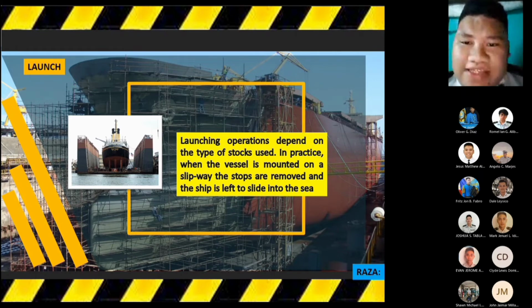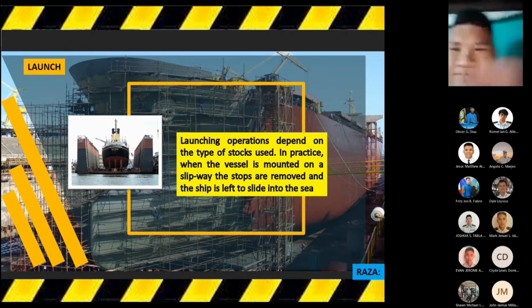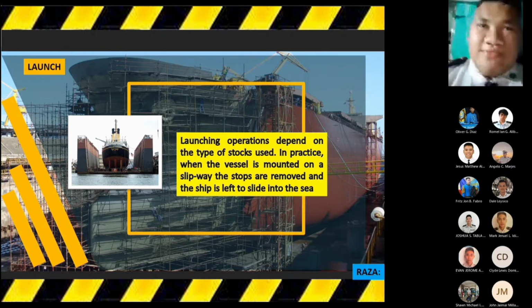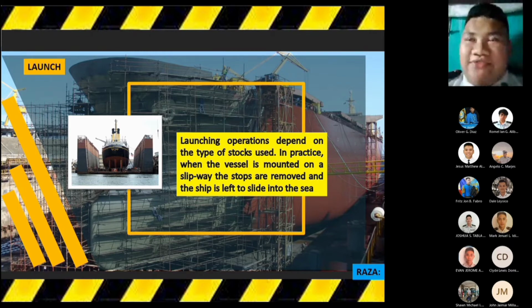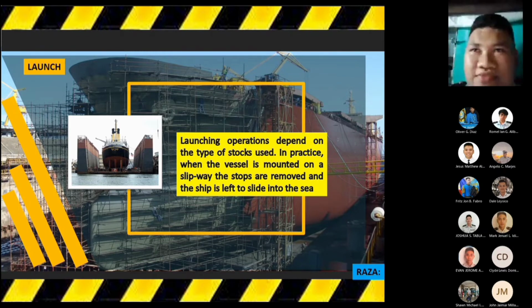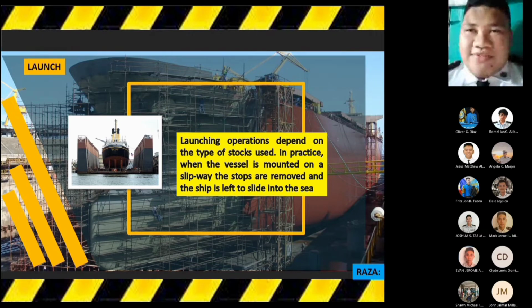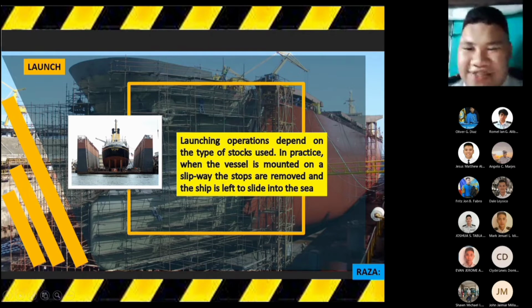When the vessel has been assembled in a dry dock, the dock is filled with water. This is the most exciting part of shipbuilding, when we see all the hard work starting from the very start, which is the laying of the foundation of our ship, and then up to the very last part, which is the painting. And now we are at the most exciting part, which is the launching.